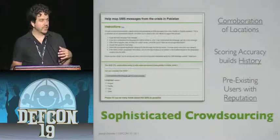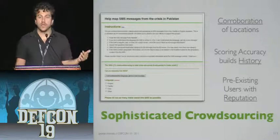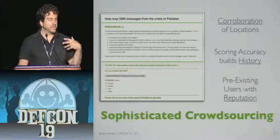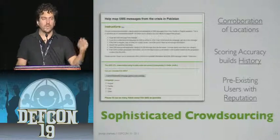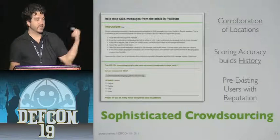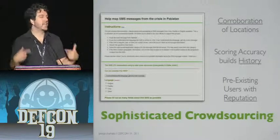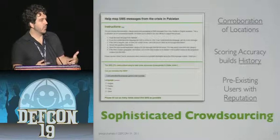We also had the ability to get scoring accuracy from the people that are working on these platforms. This is done by inserting known good data, you call it gold data, into the message stream and seeing what answers people come up with based on that gold data. So you're kind of inserting tests into the process as they're working on the system.